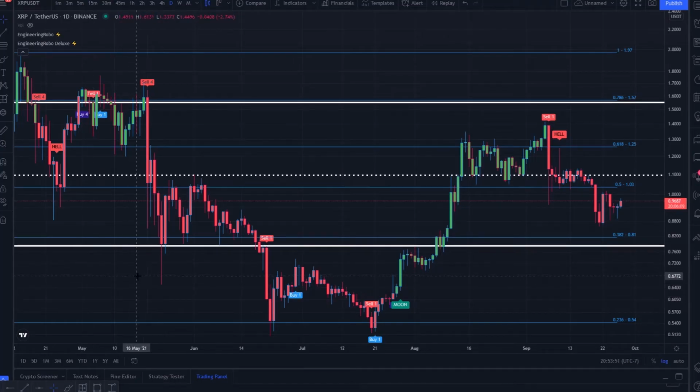What's really going on with Bitcoin, crypto, and currency? We're looking at XRP against USDT price action, interacting with some key levels as we attempt to find support. Some key factors are contributing to potential continued sideways or short-term downside for XRP.